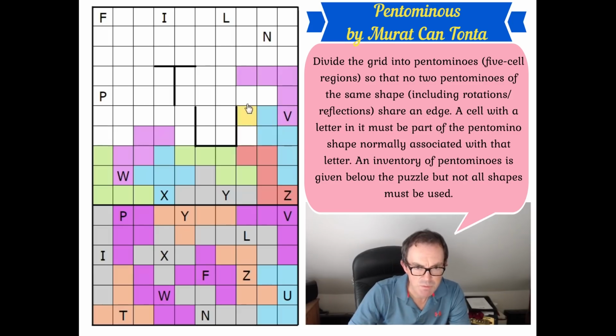Right, and these 3 squares have all got to be part of the same pentomino. That isolates this square, so that must join it. And now the only way that escapes is like that. So we get a T pentomino. I'll make that yellow.